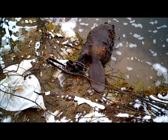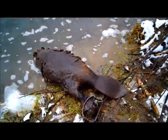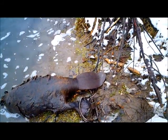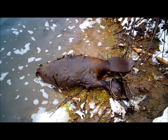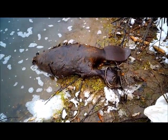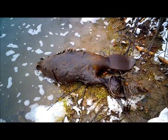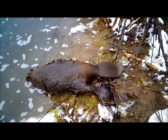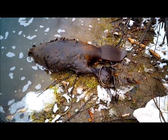Beaver number 2 for this spot. I usually limit myself to 2 per spot, as I don't want to wipe them out. And there is another guy trapping in here. I talked to him and I know he got 1 beaver and 1 otter. So that's probably enough for this area. That way I can get a few more here next spring, or next fall I mean.